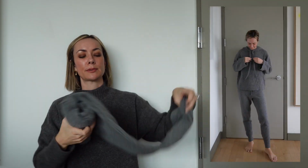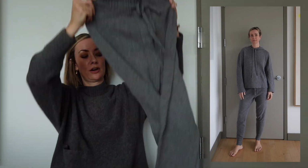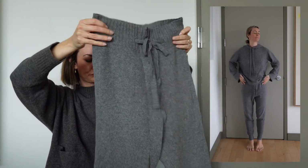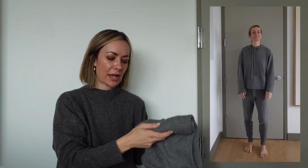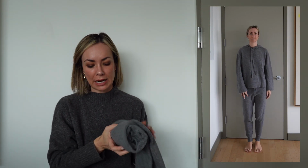But they're kind of like a standard cashmere set, which I have in gray. This was a Christmas present from a few years ago. It's a really thick cashmere. It's really, really nice. This is a high-waisted paperboy trouser, and they feel more durable, dare I say, than some of my other cashmere sets that I've gotten from Italic. So I have a gray set and now this cream set from Naadam.